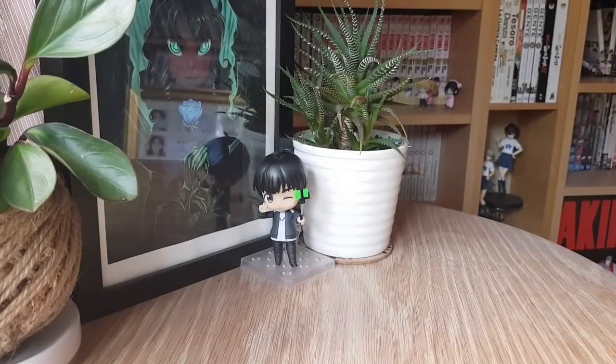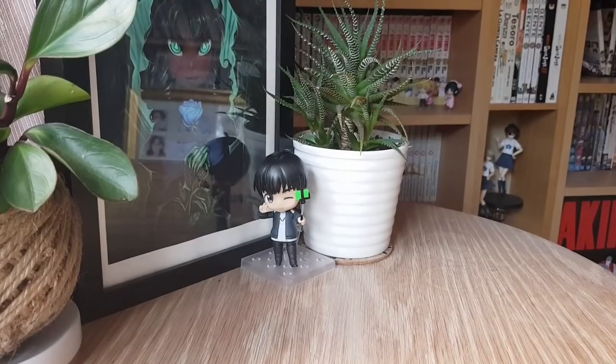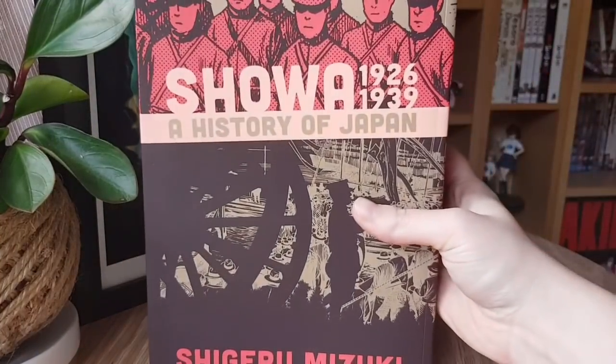Next is another book that I've wanted to get for a long time. This is the first of 4, and I actually read the second volume of this via my library. I'd wanted to read it for a very long time, but usually the books are very, very expensive, but this one was on Amazon for half price, so I picked it up as soon as possible. I jumped on it, and that is the first volume of Showa: A History of Japan.